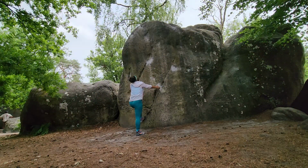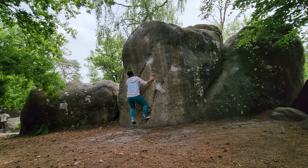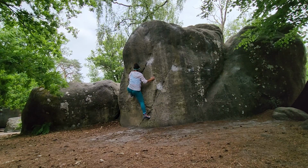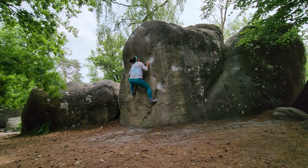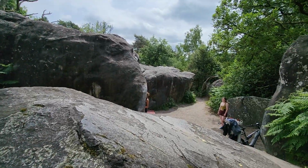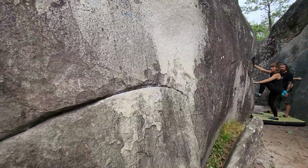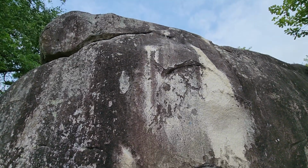Yay! Wow. I feel like we might get lost here. It's just like an endless network of rocks. Oh yeah? Where are the handholds, huh?